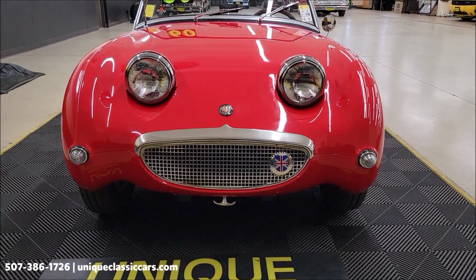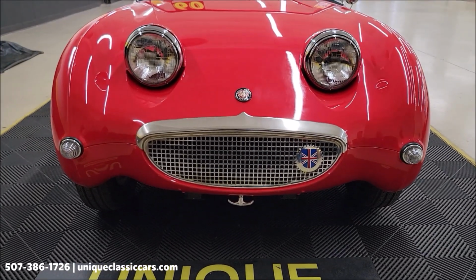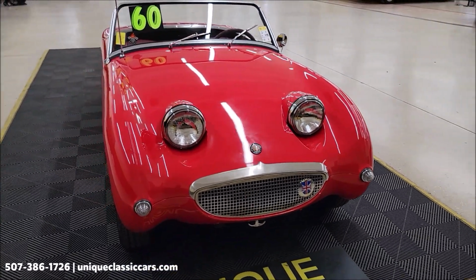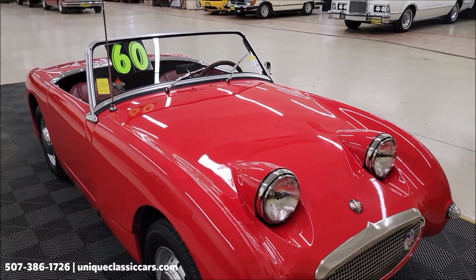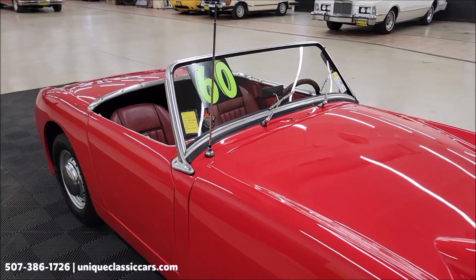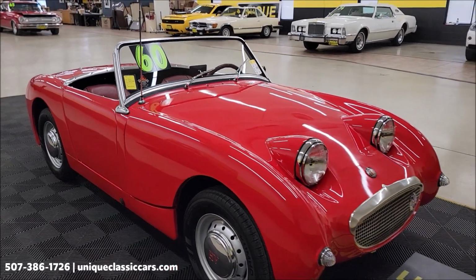Take a look at the bright work up front, headlight surrounds. That little T-handle underneath, that's for opening the hood. Speaking of hood, underneath there, 1275cc inline 4-cylinder. That's paired up with a 4-speed manual transmission. This vehicle was repainted approximately 1 year ago, as well as the interior getting done at that time. Has been in the same ownership, same family for the past 23 years.